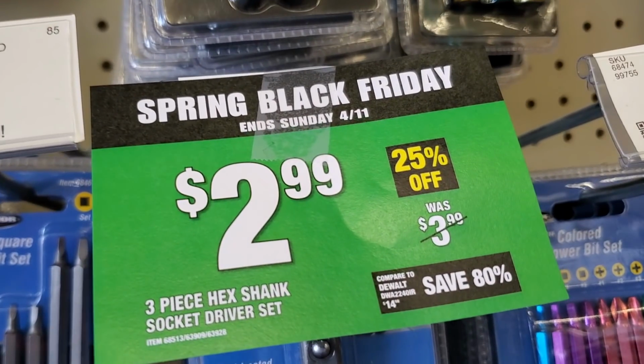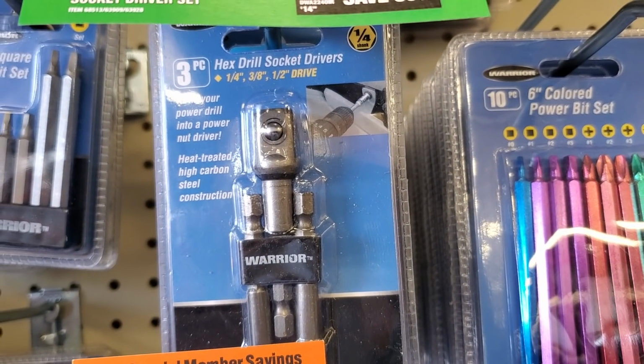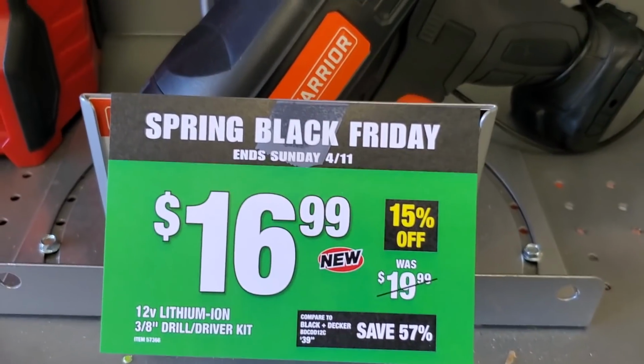Then I found this, the 3-piece hex shank socket driver set, $2.99. I always like to keep a few of these since I do a lot of impact and impact drills and stuff like that. I always like to keep a lot of those.